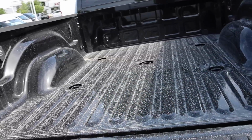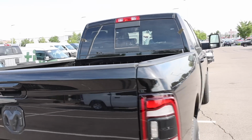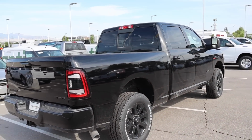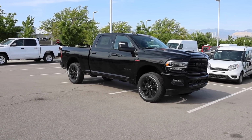But this bed is too small. I've owned this exact configuration back in 2018, and although I did have enough clearance for my fifth wheel to keep me comfortable, I did hit my cab twice. Number 3, and this is my final point, pricing.